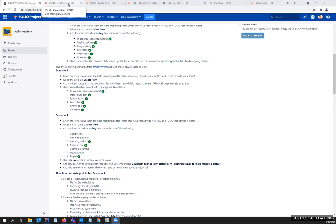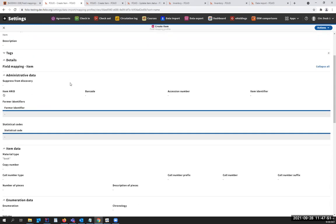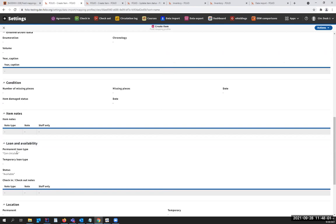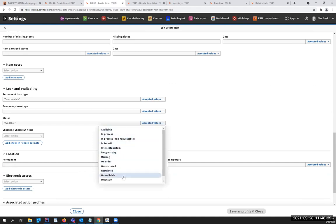Now, to represent these two scenarios, I already prepared a FOLIO MARC profile. It looks like the following. This allows us to get an item with a material type like book, permanent loan type like can circulate, and status like available. The next mapping profile is to update, but here you can also see statuses which were added and can be used by our users.